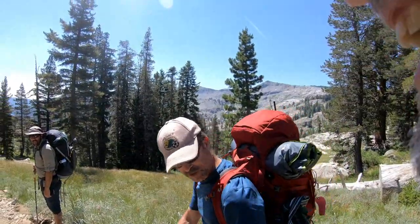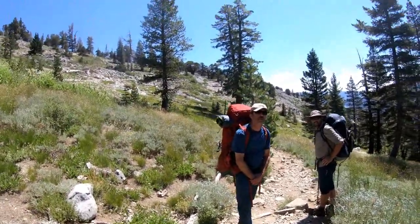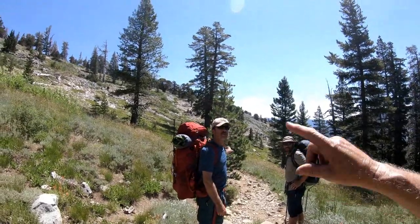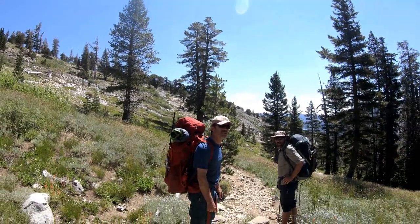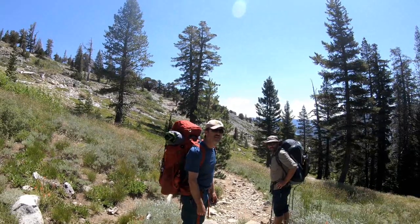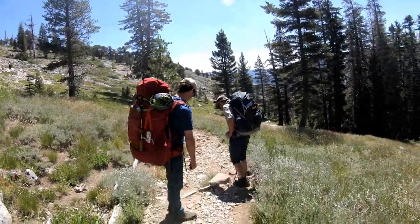Cool. Where are you headed to? I'm going all the way around. I got to get back to Mount Rose. I'm doing a thru-hike. Mount Rose, way up in the northeast corner. I'm at the southern end of the lake, so I got to go back up north. Tahoe Crest Trail. TRT, Tahoe Rim Trail. That's excellent. Thank you. You too.